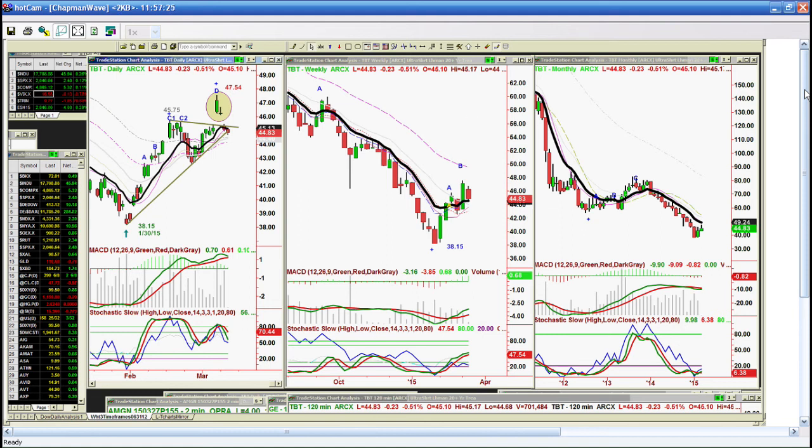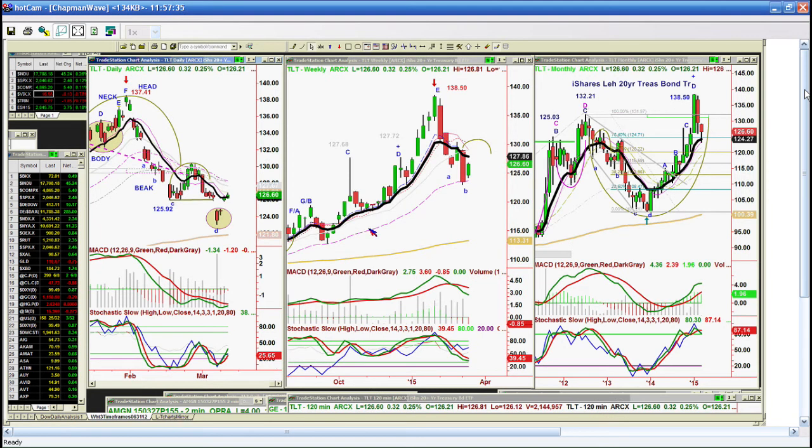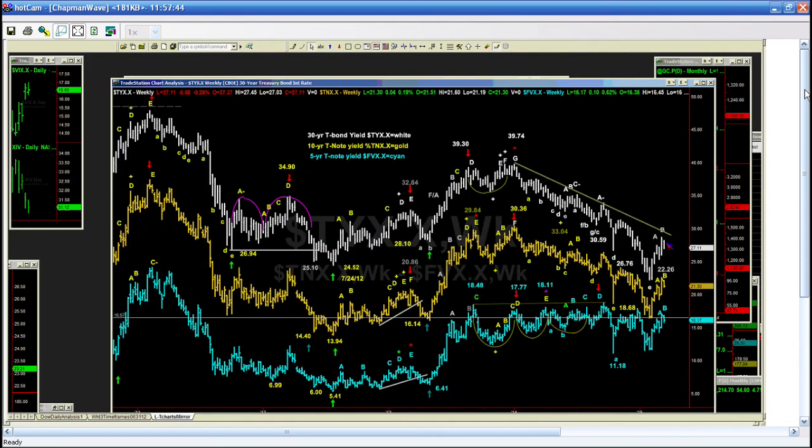If the TBT takes out the 47.54 high in the next 2 weeks, that would say that the TLT is starting to suffer, and that we'd be looking at, remember this chart that I showed? There's the 30-year T-bond yield right there, peak B. I believe we're going to make a peak B in all of the yields, and then we're going to see how, or does it, get to leg C.